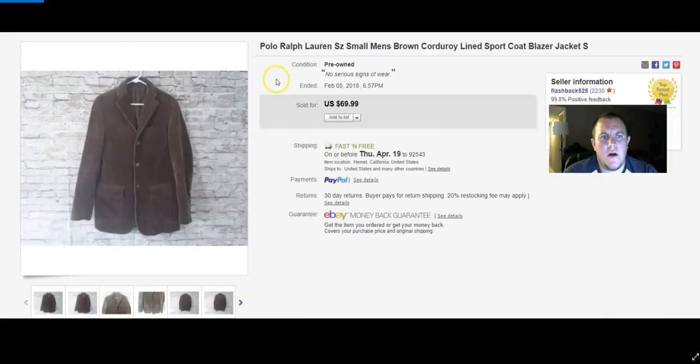This is a Polo Ralph Lauren corduroy jacket, size small. That was the biggest downside of this. If it would have been like an extra large, I probably could have got the full 70. Ended up getting, let me see here, $50. Had an offer of 55 like the first day, didn't take it, and then it just sat and sat, and I finally had to take 50. So I'm happy with it. I only paid 10. I think it cost 10 to ship it, so that's pretty good profit there. Obviously, Ralph Lauren's a good brand, and a nice corduroy jacket's pretty cool.